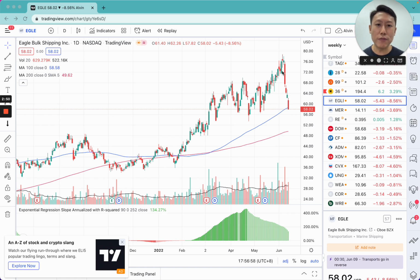I think a lot of investors are not aware that this recession risk is actually a lot higher than ever before, right? We also saw yesterday that the 2-year bond yield and the 10-year bond yield, the differential has inverted. Okay, so the 2-year bond yield is actually higher than the 10-year bond yield, which shouldn't be the case. And usually when this bond yield inversion happens, chance of recession is very, very high, right? So even it's confirmed with a shipping stock like Eagle Bulk Shipping.